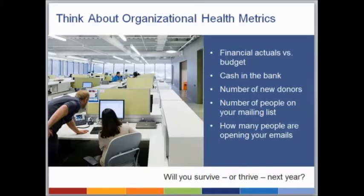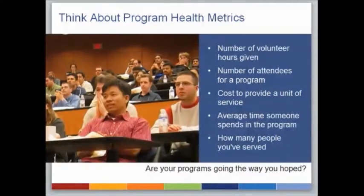For the corporate sector, in a lot of cases, this, as they mentioned before, is pretty much what they're talking about. It's all surrounded around that. As nonprofits, we have a little bit more that we need to start to look at in a real, true, critical way. So program health metrics: how many volunteer hours have been given over the course of the year? How many people have you served? What's the cost to provide a unit of service?